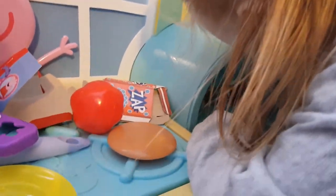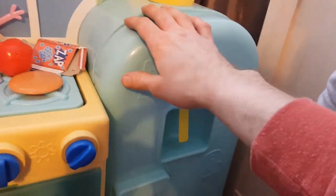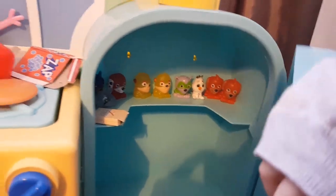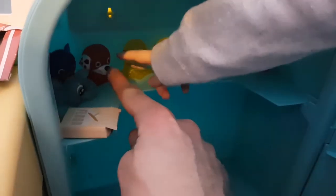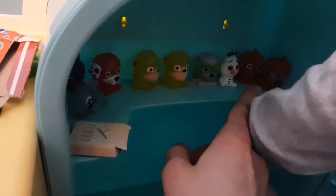Are they getting in there? Are they all in? Let's have a look. Oh, you've got one, two, in there. Three, four. You got more than four. One, 2, 3, 4, 5, 6, 7, 8, 9. Well done.